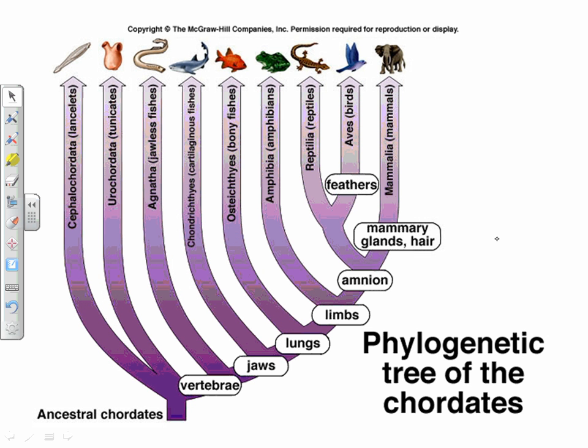And here's another phylogenetic tree of chordates. Now remember, these two over here are chordates, but not vertebrates. They don't have a vertebral column. Everything from here on over does. Notice that along each branch, what do we got? What are these things in white? They're adaptations, things that made one group different from the group before it.